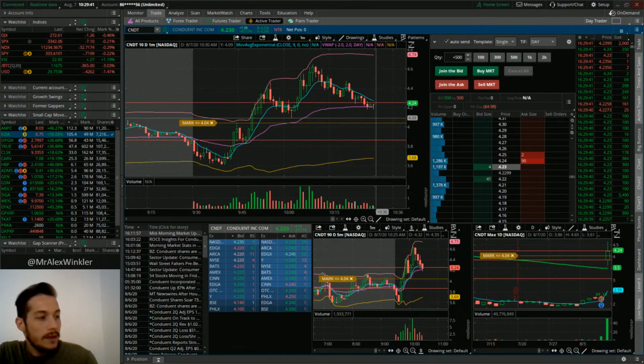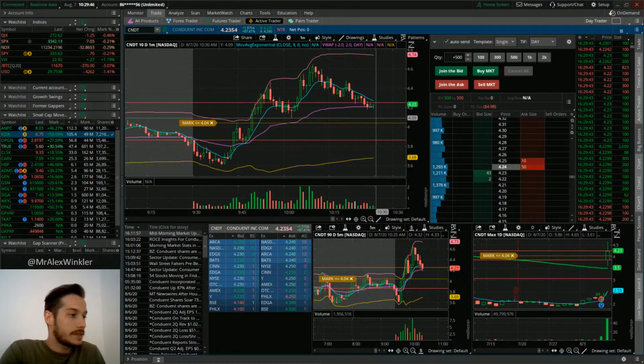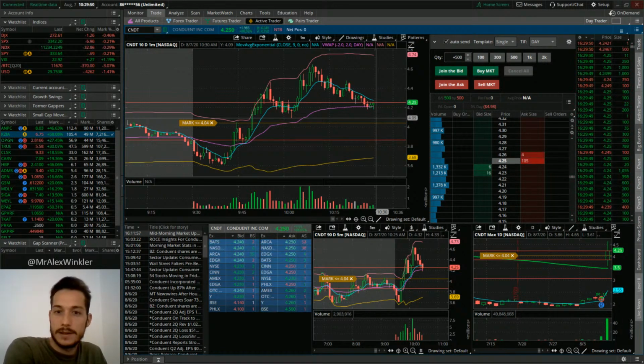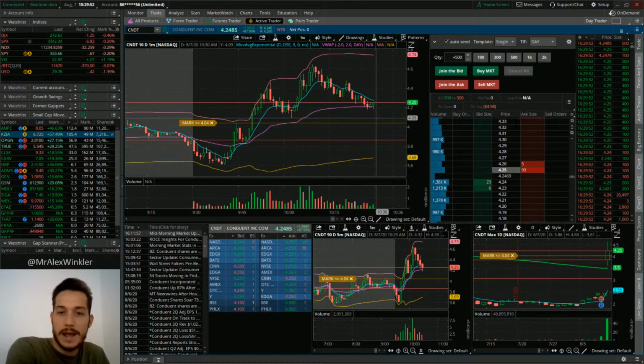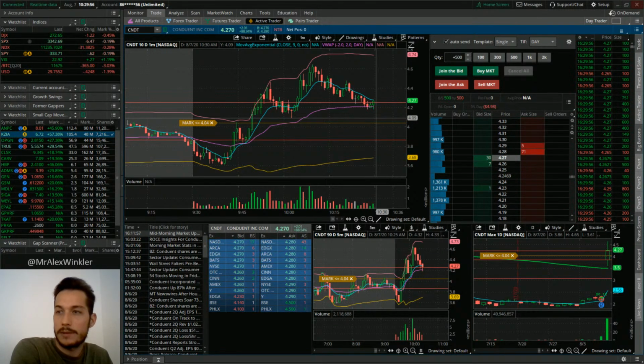Total today, I think it's around $60 or something like that. I don't know. It's pretty sad after giving back $200 in one trade. So we're just kind of hanging in there, and I might wrap up pretty soon here. So that might even be the number we ended on, but we'll see what happens.